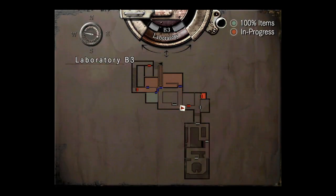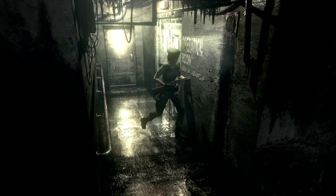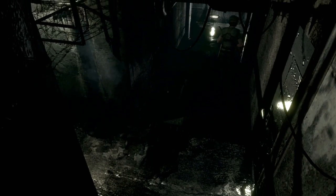I'm gonna do... Let's see. I think I want to do... Oh, that's a big-ass area down there. I want to be in this area next. Can't get in here, I think. Yeah, rusted shut. There's no key situation for that door.